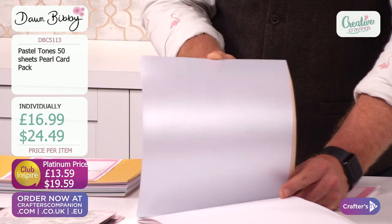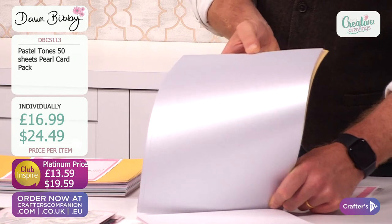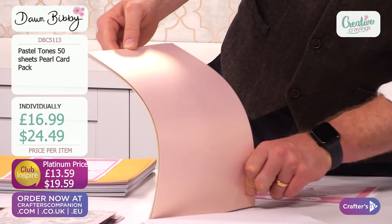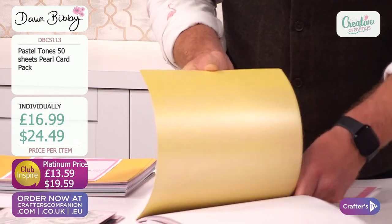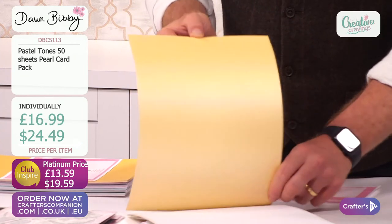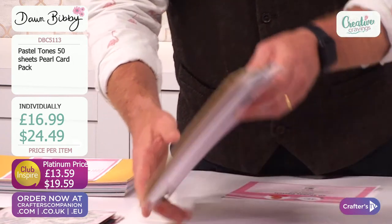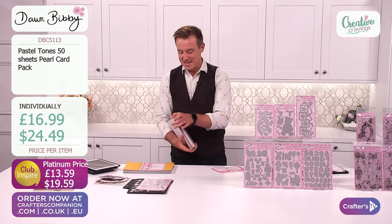We've got what's that, like a pale blue? It's sort of like baby blue, but on the screen it looks more like a silvery blue. Here's more like a gold. It does have a little gold tinge to it, doesn't it? And then that lemon at the back. That's lovely. Beautiful. 10 different colours, 5 sheets of each, at £13.59. What's the stock on that one, Erin? The pastels. Over 40% of the stock gone.